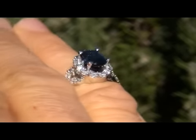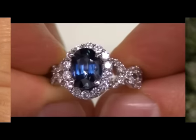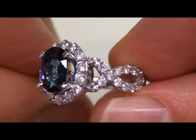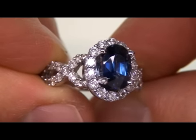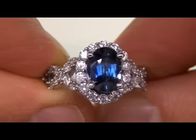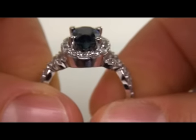The diamonds completely encircle the center sapphire at the top of the crown and extend down over 60% of the shank in an elegant Art Deco pattern, allowing the diamonds to be seen sparkling from all angles. Our gemologist has noted that this ring was created at the hands of a top master craftsman.